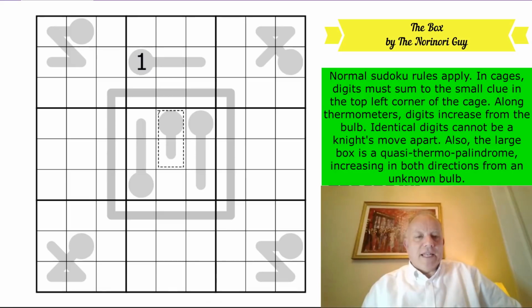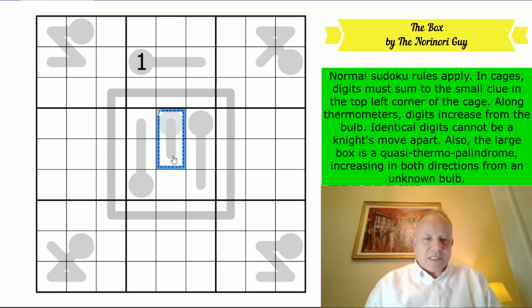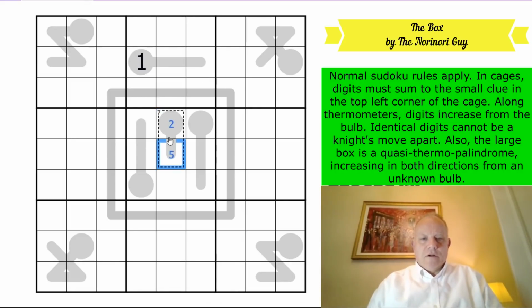I'm going to start now. Let's get cracking. Right, don't forget the knight's move rule. So this 7, which looks like it had 3 options at first, only has 2 because of the given digit. That 1 can see that cell. So this now has to be either a 2-5 combo or a 3-4. It can't be 1-6 anymore because the 1 would have to go there on the bulb.